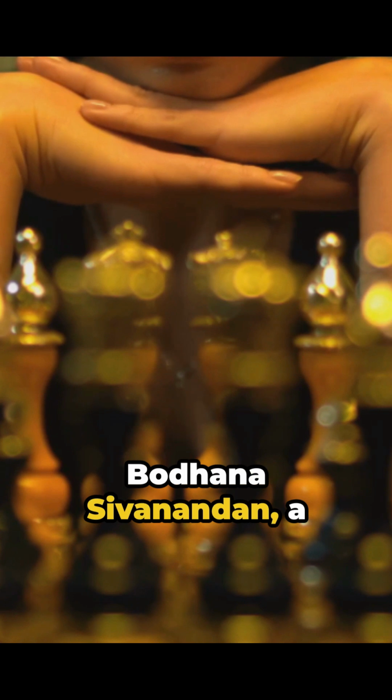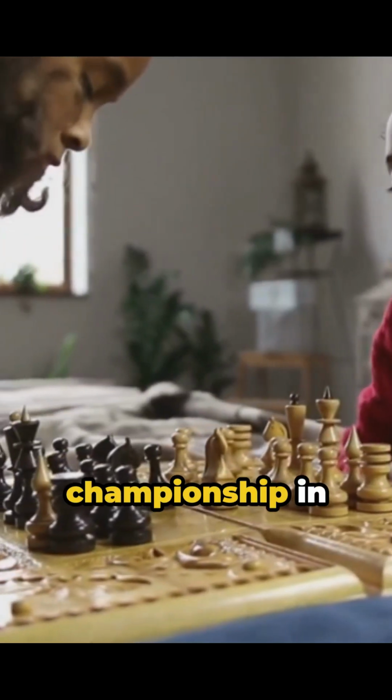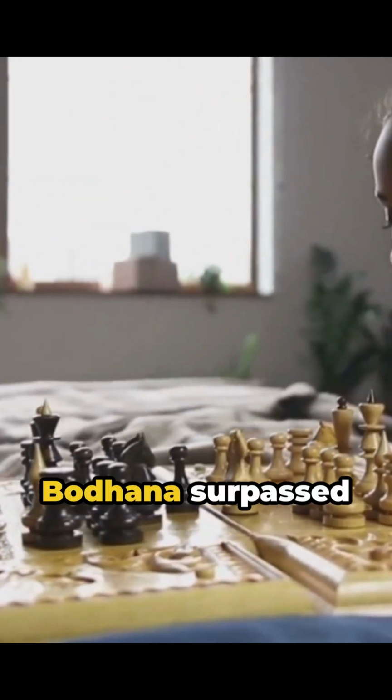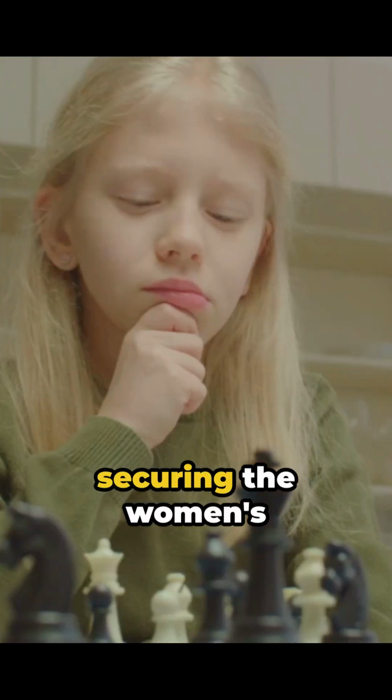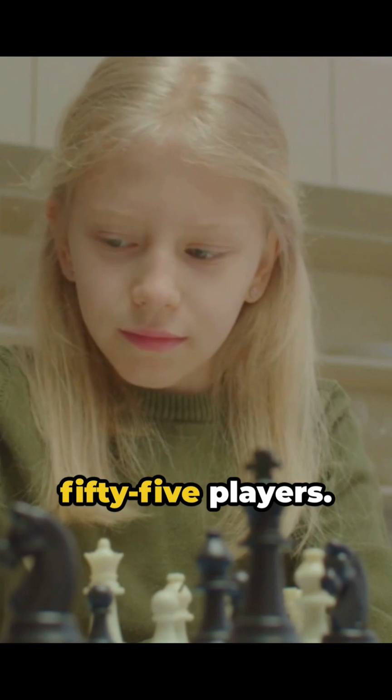Imagine being 8 years old and already breaking records. Bogdana Sivanandan, a young British schoolgirl, did just that in the world of chess. After a late start at the European Blitz Championship in Zagreb, Croatia, Bogdana surpassed expectations, securing the women's prize and a 73rd place finish out of 555 players.